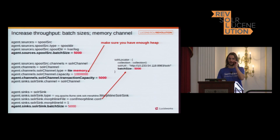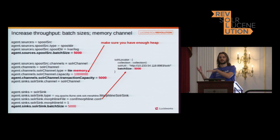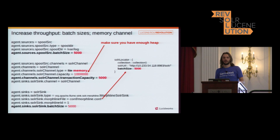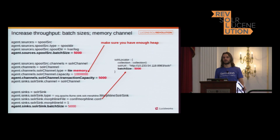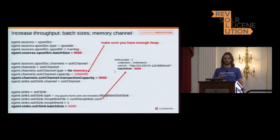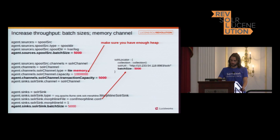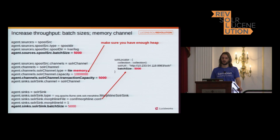And the first thing to look at is batch sizes, because Flume processes stuff in batches. The source takes a batch of logs and puts it to the channel. The sink takes a batch of logs from the channel. And in this case, the Morphline Solr sink would send logs to Solr in batches. So I increased the batch sizes across the board. I also increased them too much, which got me worse performance, but in this case, 5,000 was a pretty good value to use.